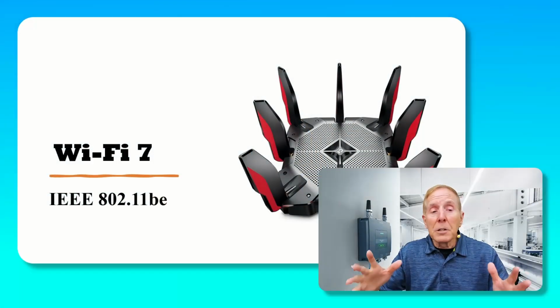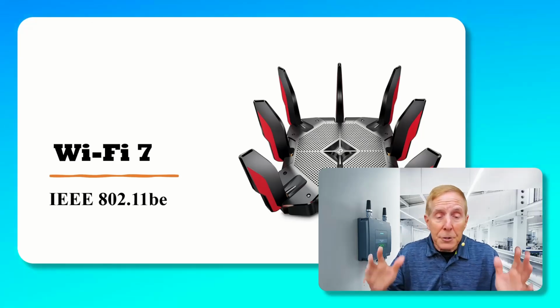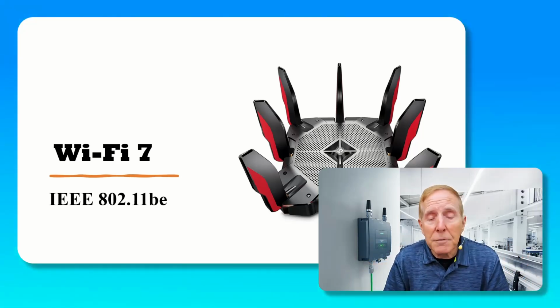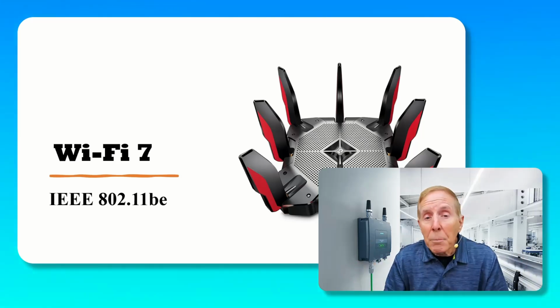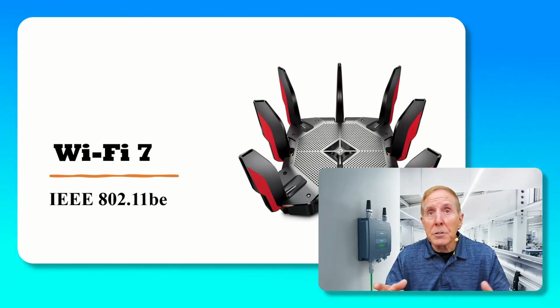We are going to be looking at Wi-Fi 7, the new standard that was released in 2024. We are not going to sell any products in this presentation, but what we are going to do is look at the new technology and features that come with Wi-Fi 7. We're also going to be as practical as we possibly can.